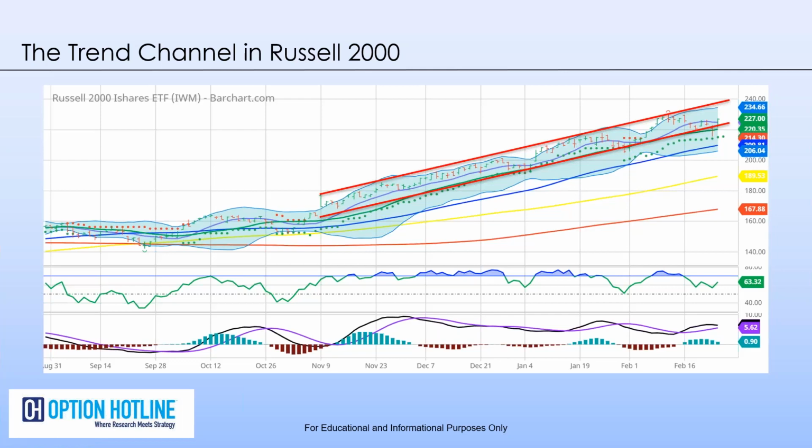So I can see the fundamental reason to be bearish or out of this market, but while this trend channel is holding, it's hard to fight it. You could have said that this trend channel looked like it wanted to break back in January at prices just under $200 in IWM, and now we're 230. So we've gotten 15% in 2 months, less than 2 months. I mean, that tells you the power of these trends.